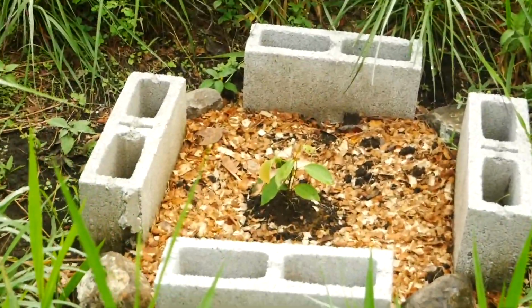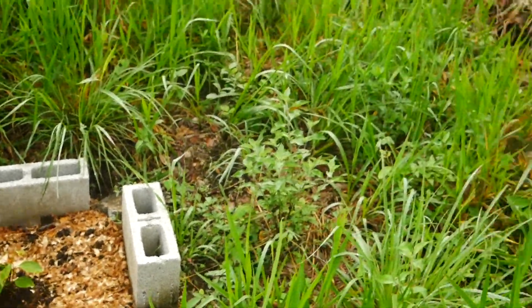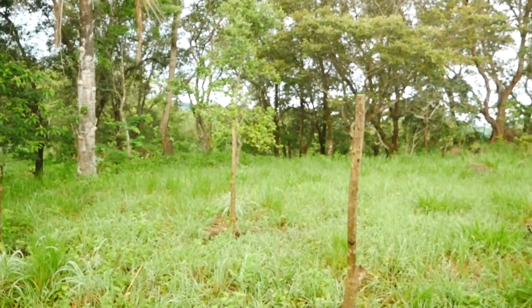Here's a cinnamon that I've got growing in the ground right there. There's another cinnamon, some papayas, and a chote tree, but those will all get to down the line once they're a bit more established.